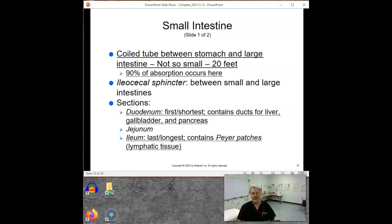And they do name sections of your intestines. The duodenum is the first one, and that's where the bile from your liver that was stored in the gallbladder gets injected in there right at the start. And that's to help act as a detergent to keep your fats broken apart so they can be more easily eaten up by enzymes.